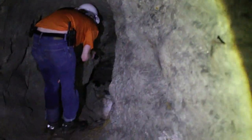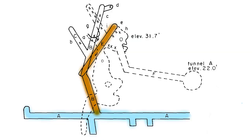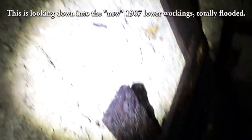Holy shit. Yeah, just don't step on that board. Yeah, because that's a false floor on logs. Yeah, you're right, it is, isn't it? Wow. Wow, wow, wow. Yeah, there's definitely another level that was down here.